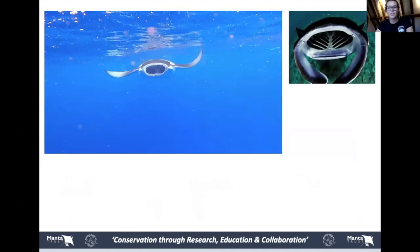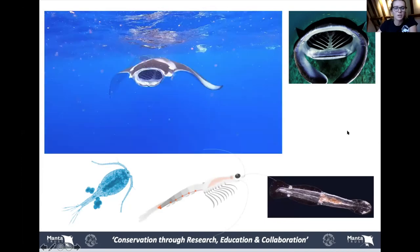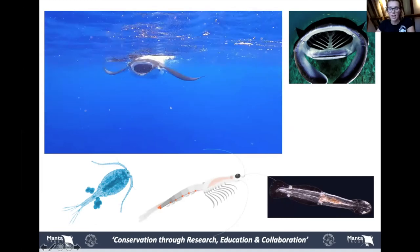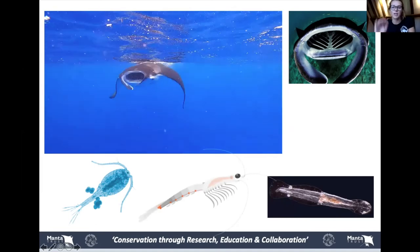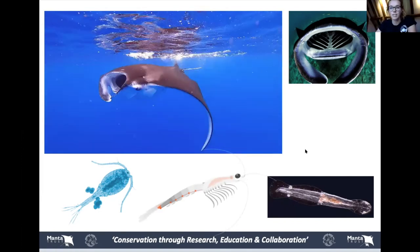So mantas have these huge mouths, and you might think that they would feed on something big, like big fish. But actually, they feed on some of the smallest animals in the ocean. And these are called zooplankton. So they're tiny little animals that drift around in the water column. Now, what the mantas do is they swim along with their mouths open and their cephalic fins unrolled. So these fins at the top of their heads are called cephalic fins, and they unroll them when they want to feed so that they can funnel lots of water and plankton into their mouths.